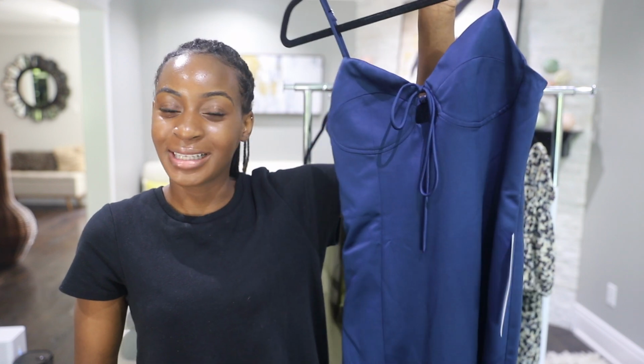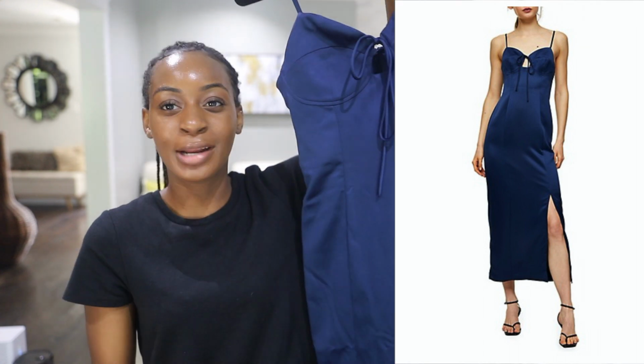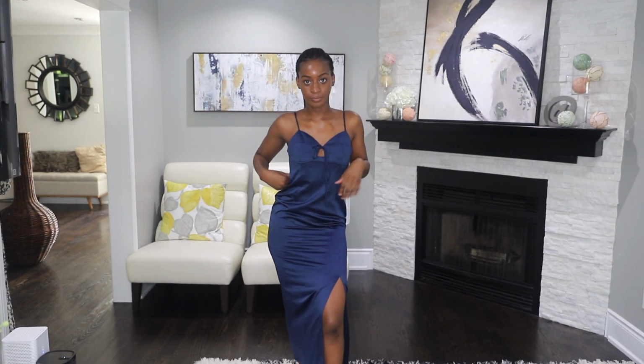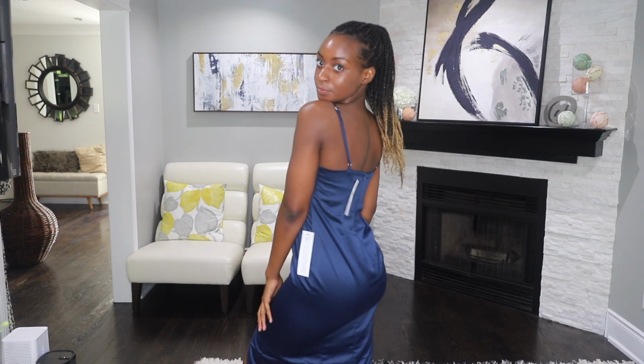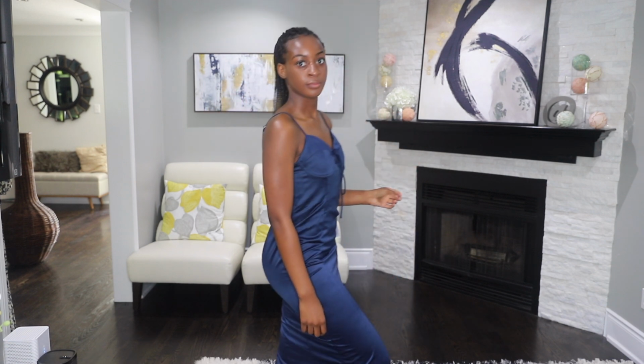So this is item number 3. This is the Bustier Midi slip dress. I also like this, but I'm not sure if I'm going to keep it. I got it in a UK size 10 or US 6, and I think it looks nice on my body except for the chest area, so I don't think I'm going to keep this one. It was $37.50, but it was originally $75, so it's 50% off. I think it's a pretty good deal if you're looking for a bustier dress, but personally I don't think it's for me. My parents said it looks like a nightie that you would go to sleep in, so yeah. But I really think it's a cute look, just not for me.